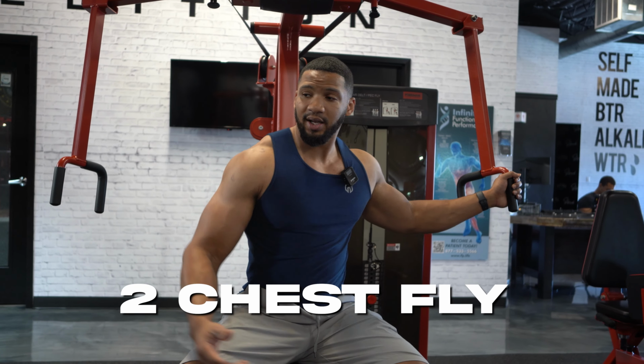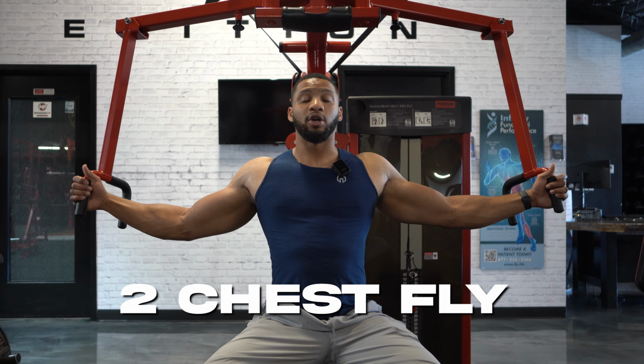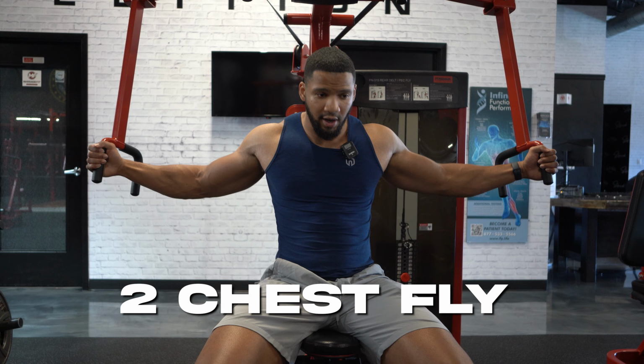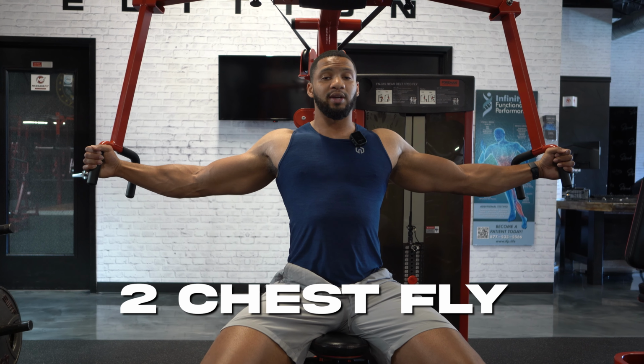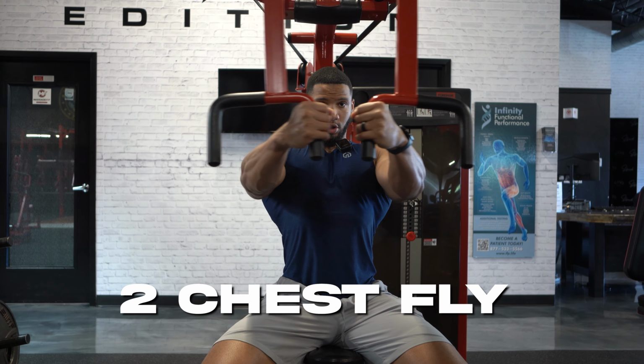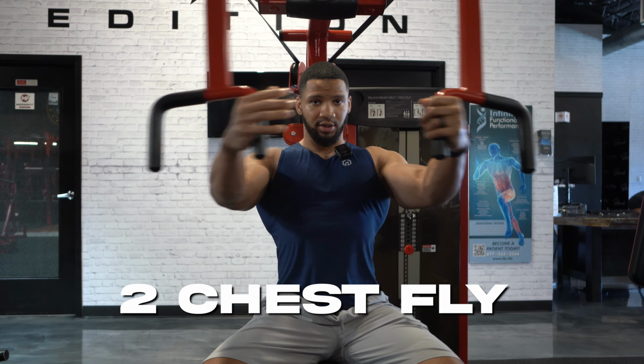So chest flies, chest up. Good form is very important. Stiff core, arch your back. So we're not flat back, arch your back, chest up, lean your head back, squeeze, all right? Putting big emphasis on the chest.